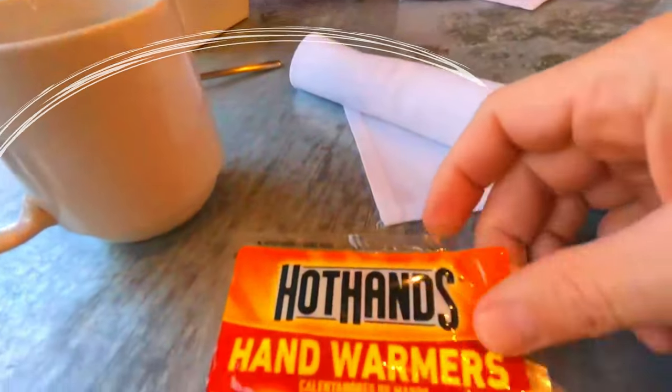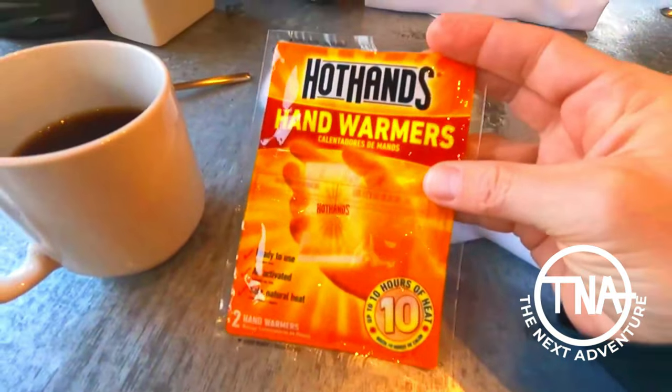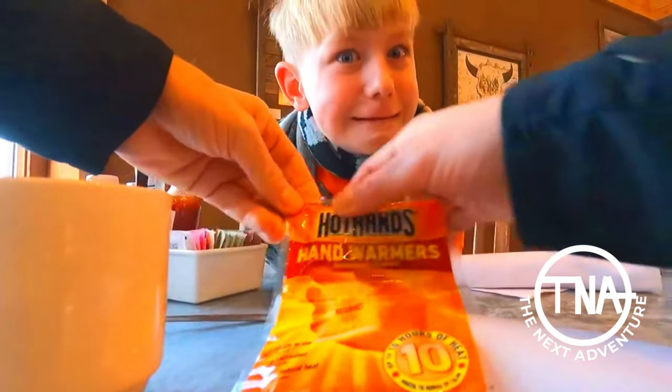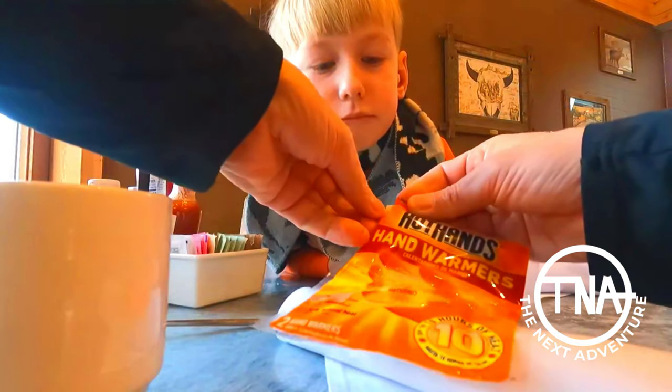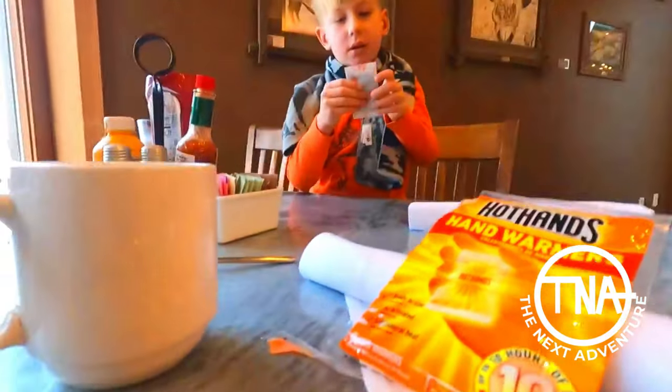Got my coffee. Got our hot hands. We got these hot hand warmers. They're supposed to warm for like 10 hours. So we're going to open them up and see what they do. There you go. I know how to work. Shake them up. Let's get some breakfast.